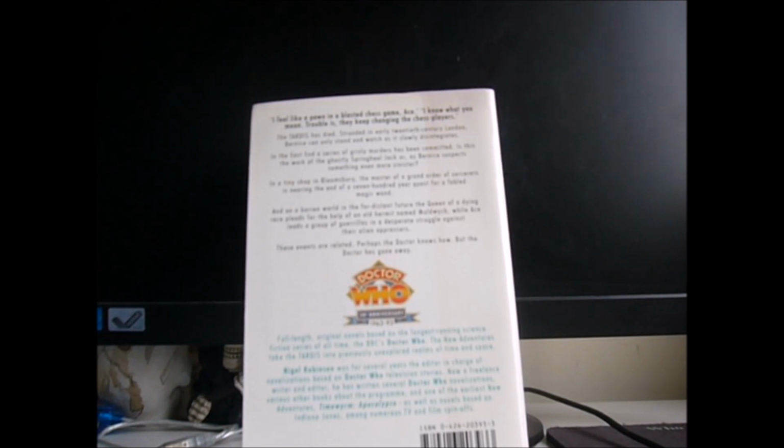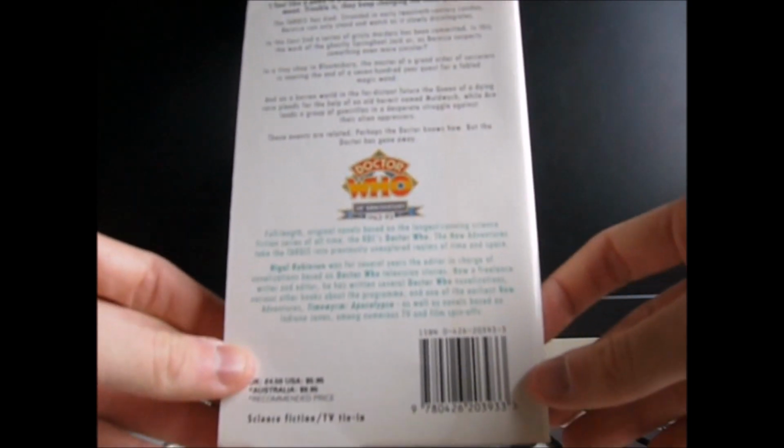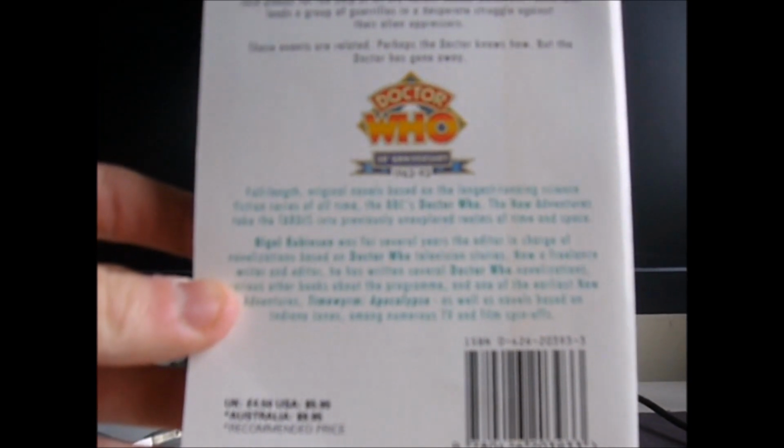These events are related. Perhaps the Doctor knows how, but the Doctor has gone away. Full-length original novels based on the longest-running science fiction series of all time, the BBC's Doctor Who The New Adventures takes the TARDIS into previously unexplored realms of time and space.